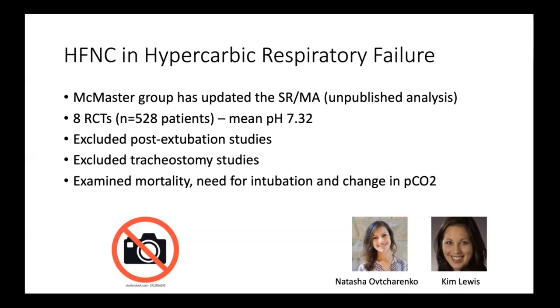And fortunately, there's a group at McMaster, the institution that I work, that has recently updated the systematic review meta-analysis looking at this question. This is unpublished analysis, and hence the no camera icon at the bottom. Happy to disseminate this information, but don't take pictures of these slides.